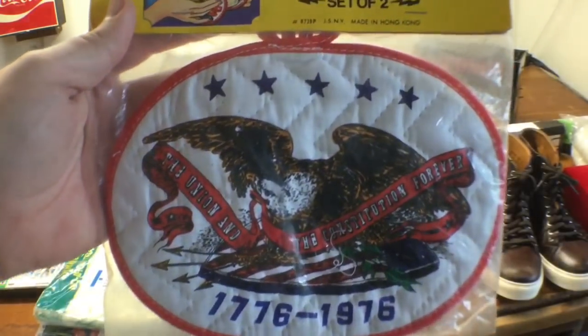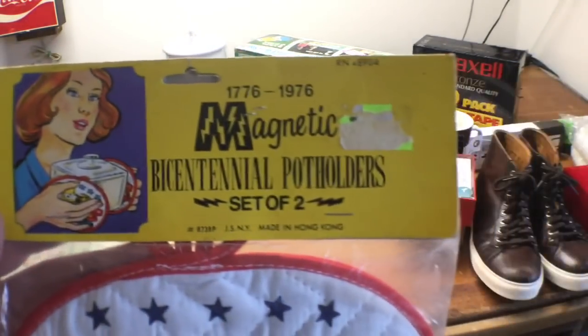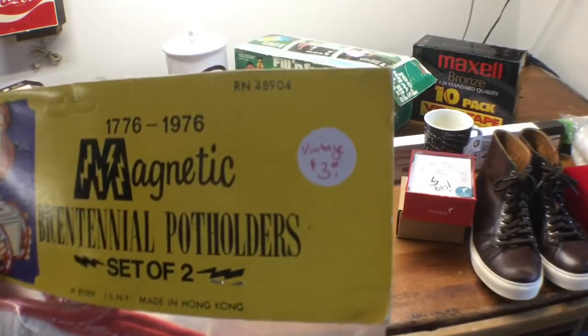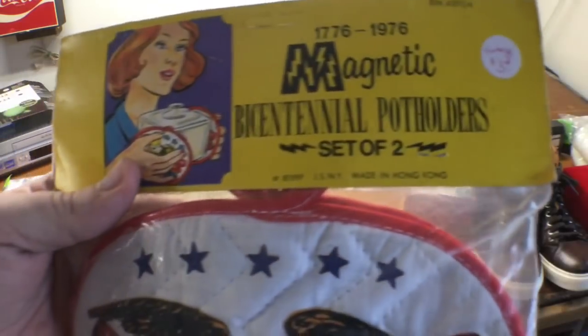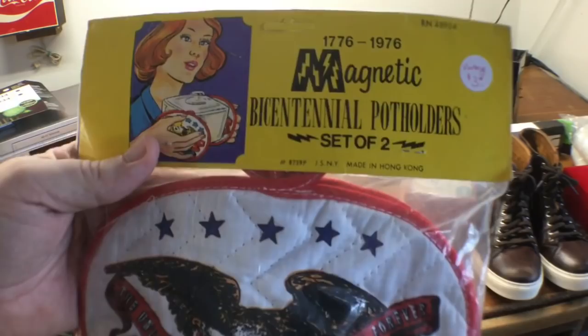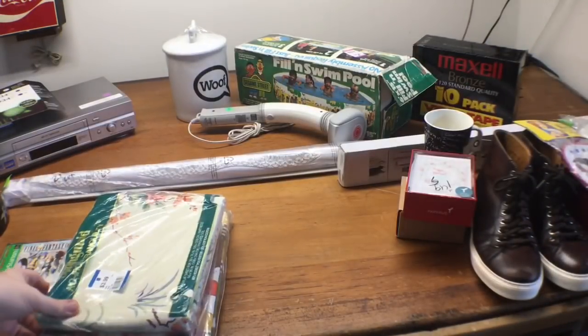That's a pretty cool little pot holder set. It's a bicentennial, brand new in the wrap. Check out those graphics. Yeah, isn't that cool? And there's two of them in there. They're thin. They're not really high quality or anything, but this thrift store was 30% off, so I got these for about $2. Of course, no comps for these. I just thought they were too cool to pass up. May go on Etsy, you know. Some people love that stuff.